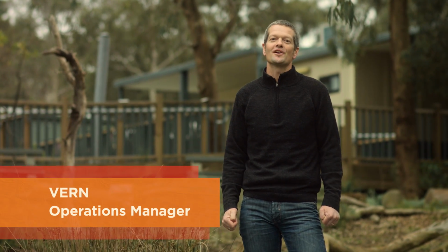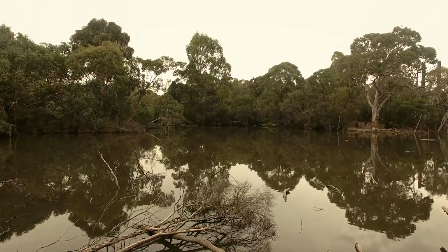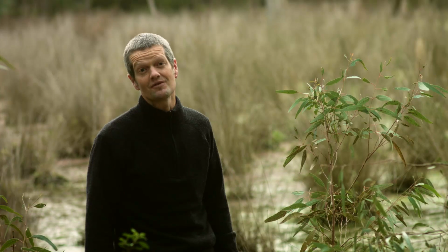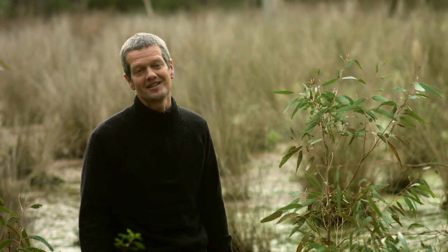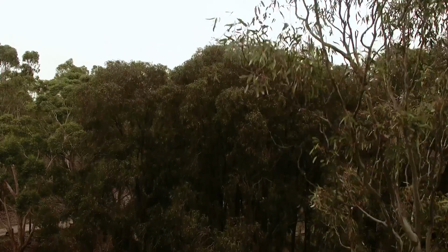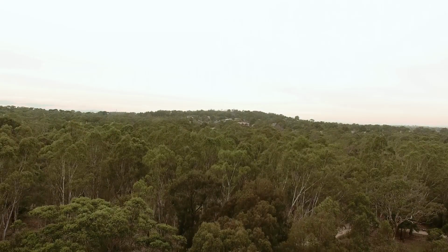I'm Vern Steele, I'm the Operations Manager here at Trobe Wildlife Sanctuary. The Wurundjeri people are traditional custodians of this land, and there's evidence of their pre-European settlement utilisation of this land, scar trees and other artefacts. The Wildlife Sanctuary is around about 30 hectares of river red gum grassy woodland. Obviously the dominant species there is river red gums.